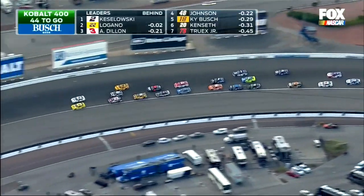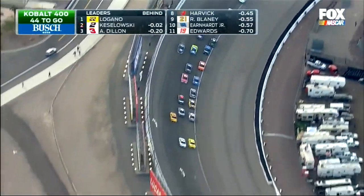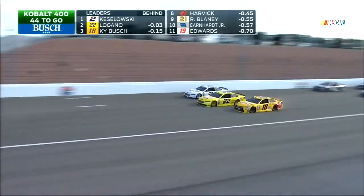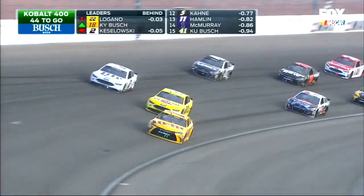Kyle Busch making a move to the outside to make it 3 wide on the outside of Jimmy Johnson and Austin Dillon. Jimmy gets loose. Kyle Busch, the best at doing that anybody ever saw. He's going to go to the lead right here. He's a restart king. Here he goes. What a move. Wow. That was incredible.